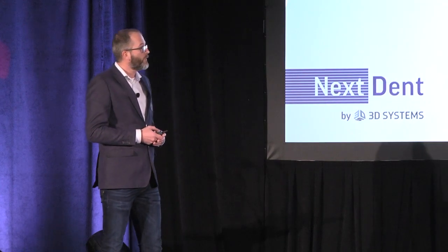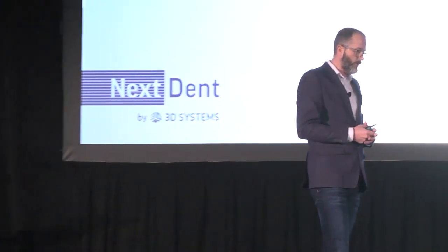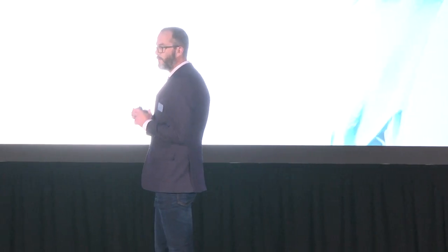Also, a very important point, printer material optimization. A lot of people think, okay, I have the NextDent material, I have a DLP system, 405 nanometers. I just pour in some resin and then it will print. It's not as easy as that. Material and printer have to be optimized.